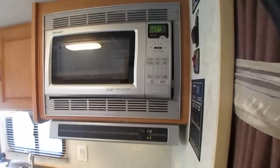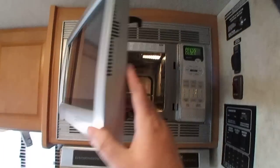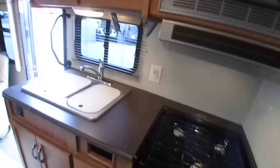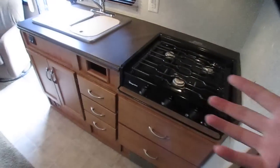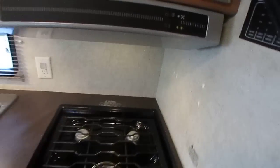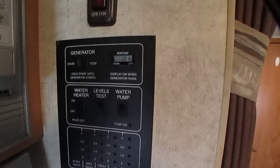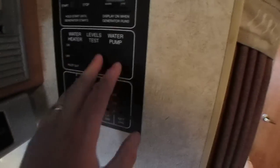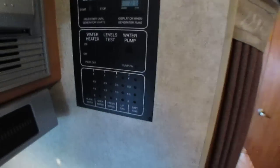3-burner stove top, got the grill to convection, microwave, and electric oven. You've got extra storage down here. You've got Winnebago's At a Glance system, 221.6 hours on the generator. Got a gas electric water heater. You can light your water heater here, water pump, check your tank levels and all that, and operate your slide out all in one easy to find central location.